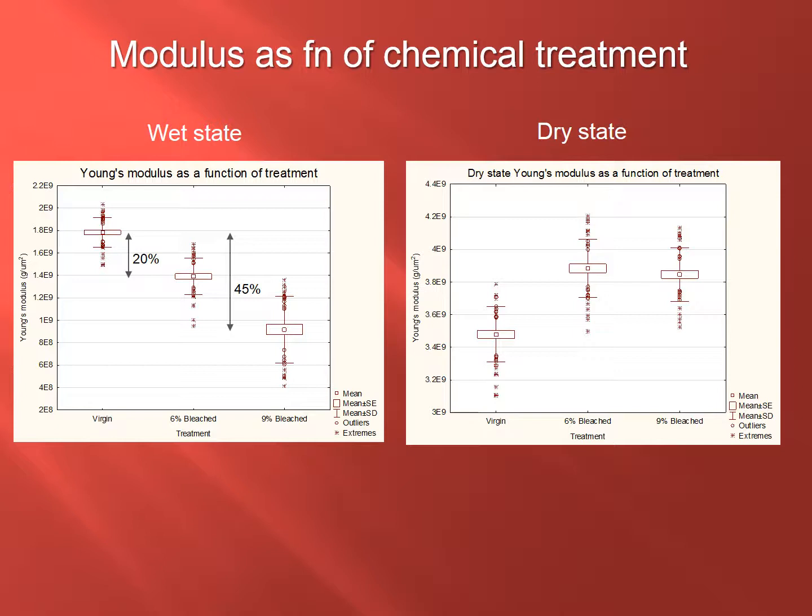But now on the right, I'm showing the dry state Young's modulus results for these same hair samples, where the extensional stiffness, if you will, of the dry hair actually increases as a result of these chemical treatments. This is especially perplexing as we'd expect diminished tensile properties to accompany a reduction in the number of strength supporting bonds, as is seen in the wet state.